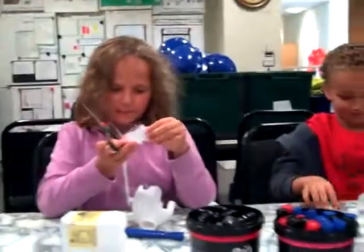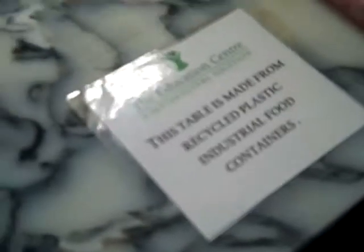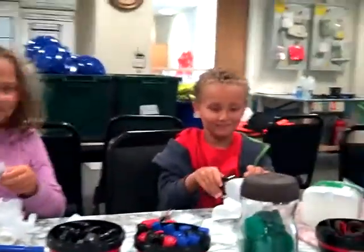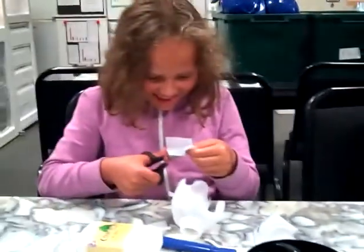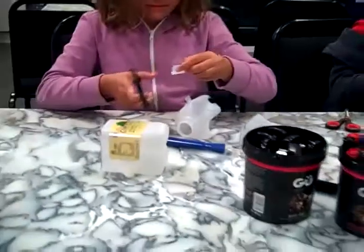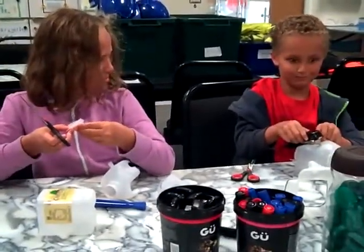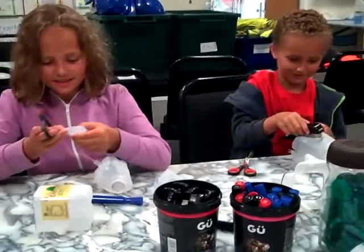We're back at the Education Centre, and we're sitting at the table that is made of recycled plastic. And what is happening here is Alex and Grace are making. What are you making? Elephants. Elephants. Okay. And what are you using to make elephants? What are they made of? Milk bottles. Milk bottles. Wow.